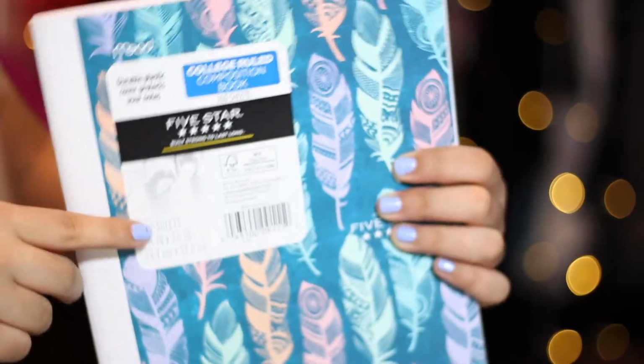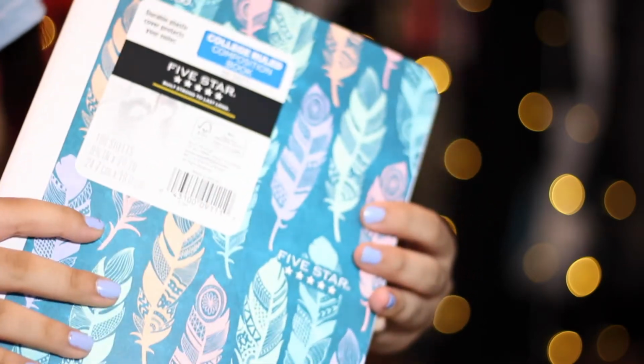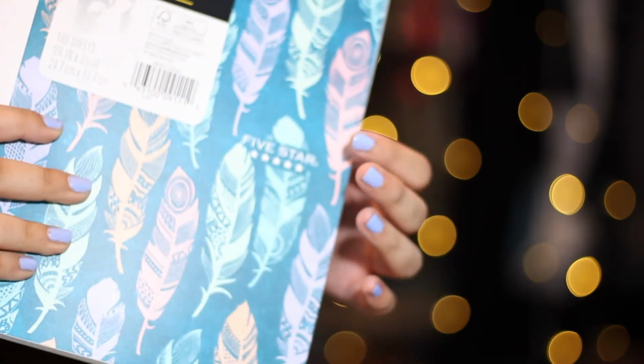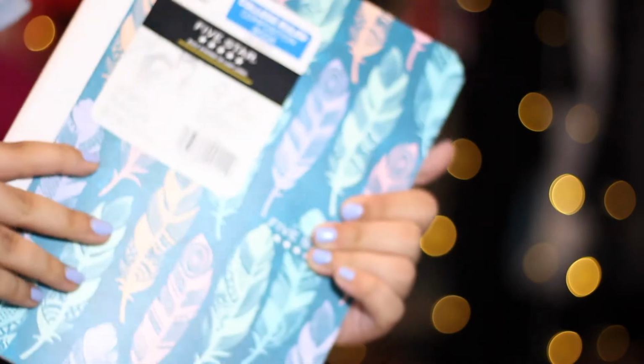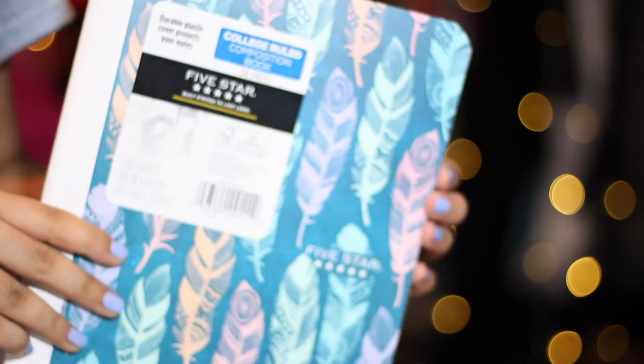Then for composition notebooks, I got this, and obviously the background is exactly the same, I think, as my other one. It might be just a little bit different, but it's feathers. I'm looking at the other one. The other one looks like a dream catcher. This one's just feathers, so I guess it kind of looks like the other one, not really, now that I'm looking more closely at it.